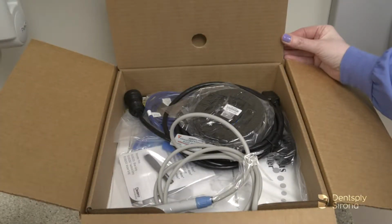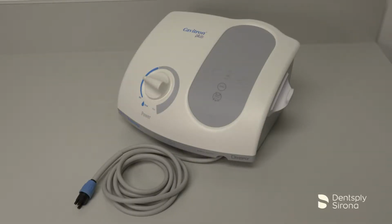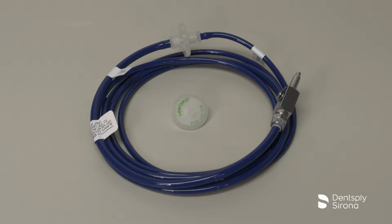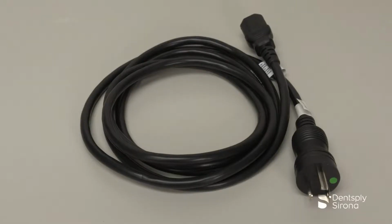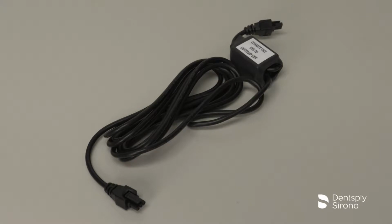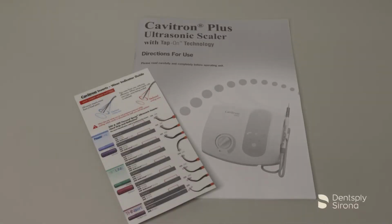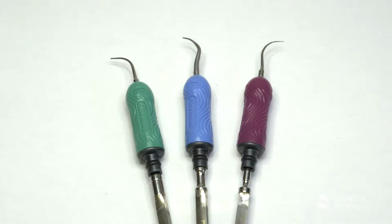Carefully unpack your Cavitron Plus ultrasonic scaler and verify that all components and accessories are included. Your package should include a Cavitron Plus system with handpiece cable assembly with swivel, a waterline assembly with filter and quick disconnect, additional waterline filters, detachable AC power cord, a Cavitron tap-on wireless foot pedal, a 4-pack of AA batteries, auxiliary cable for tap-on foot pedal, a Steramate grip, Steramate detachable sterilizable handpiece, an efficiency indicator for Cavitron inserts, and a literature packet. Depending on the scaling package, you may receive a Cavitron ultrasonic insert.